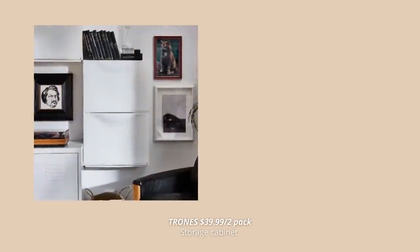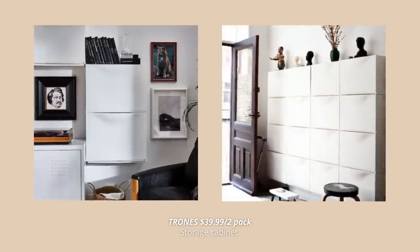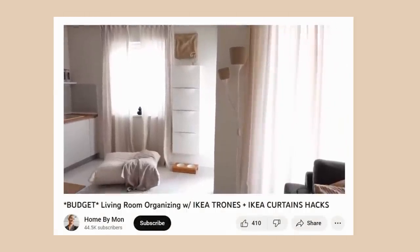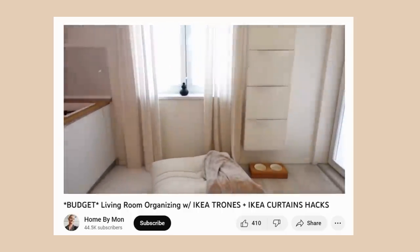And if you're anything like me and you find peace in closed storage, I have the perfect product for you. A product I just love using in small spaces is the IKEA TRONES storage cabinet. And I know some of you will argue that this is made for storing shoes. However, I recently made over my dog's corner using this particular shoe cabinet, and it's honestly the best decision I've ever made. First off, they look really sleek.